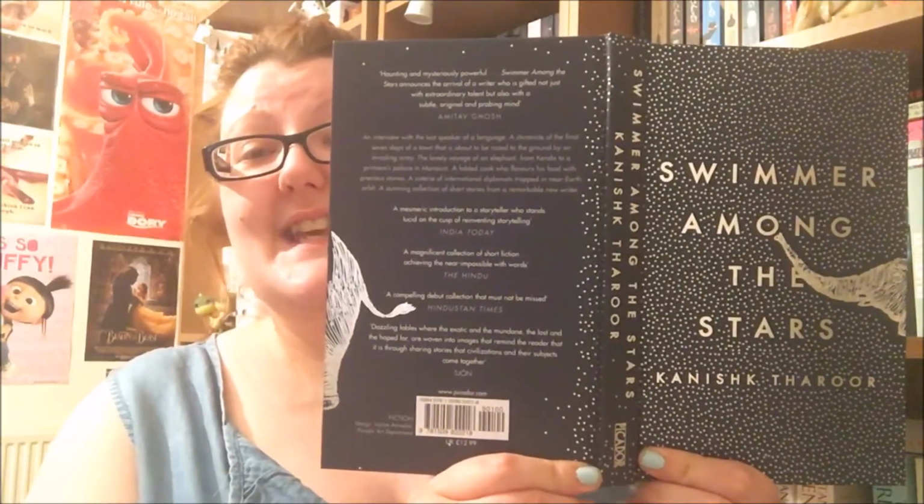The last two books this month that I got from publishers also came from the glorious people at Pan Macmillan, and the first one, can we just take a moment to look at this? Look at it in all of its naked hard-backed glory. This is a short story collection which includes an interview with the last speaker of a language, a lonely voyage with an elephant, I don't know if I'm going to be able to read that one, and a chef who flavours his food with precious stones.